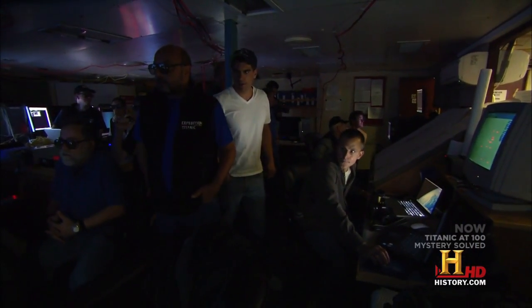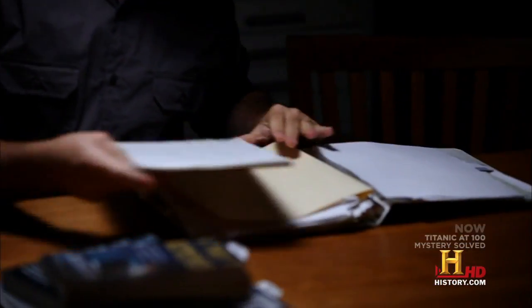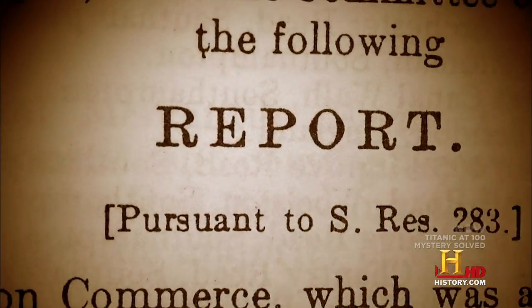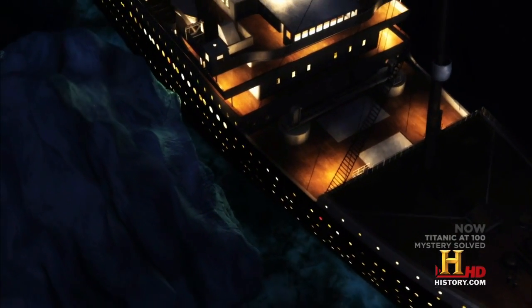While the expedition team awaits their first views of Titanic, back on land, accident investigator Jim Childs probes historical archives. So many stories that have built up. 100 years on, what holds up? What's the truth? Ice. Why did they go full speed into an ice field? Why would anyone do such a thing?